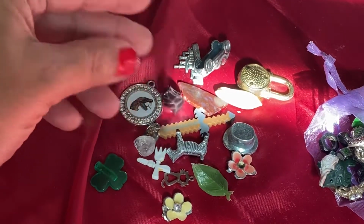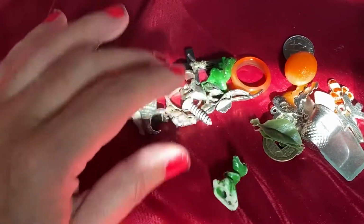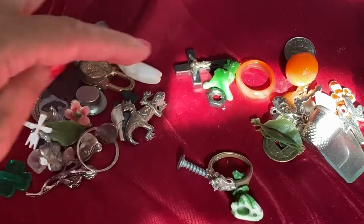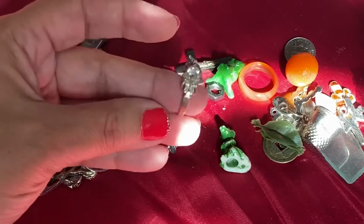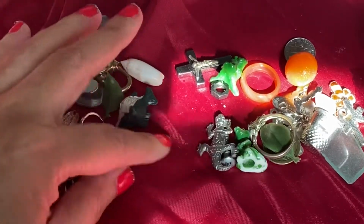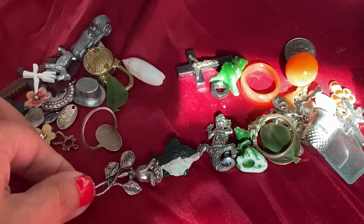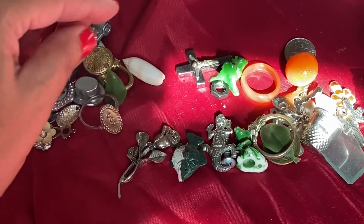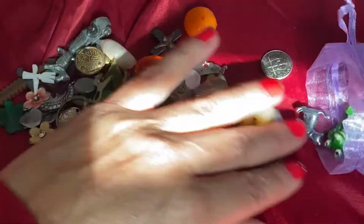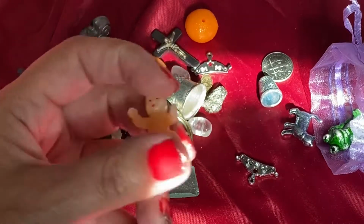Let me see. Most of these won't stay in. All these are special, I found them somewhere. My son found this by a pool. A little ring. So anyway, these are some of my charms that I'm adding. I don't know how many will eventually stay when I do it, but this is just what I've collected so far. This little baby reminds me of the Sun card in the tarot.